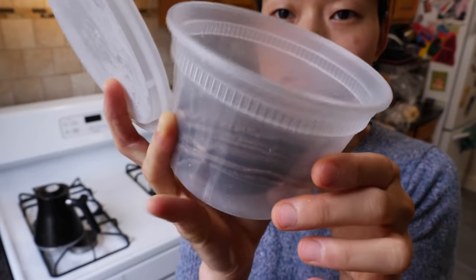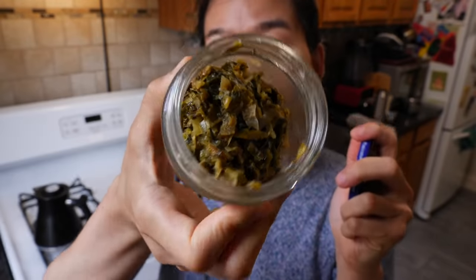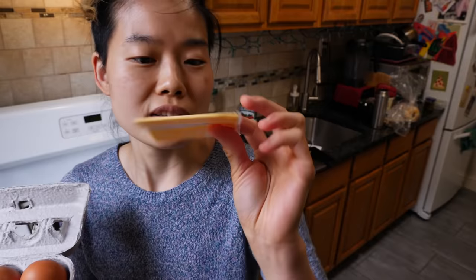We have the leftover tortillas, we have some onions, we have some bell peppers, we have some leftover leek. We can just toss those all together and try to make like a vegetarian fajita of sorts. Throw a couple of eggs on the pan, toss in this really sad slice of American cheese, dinner. Or more like lunner, because I have miso soup for lunch.